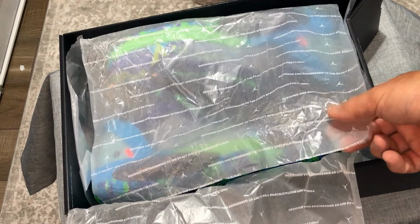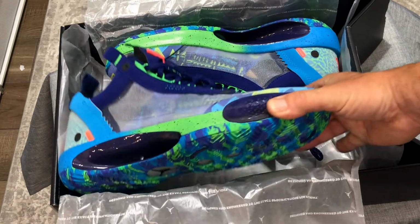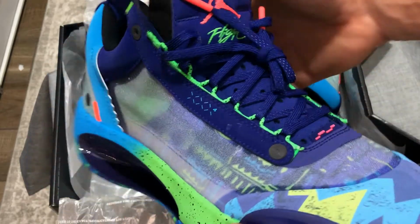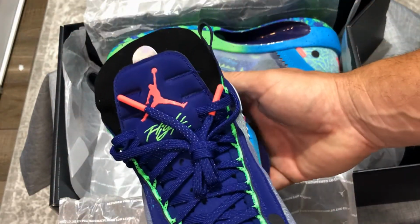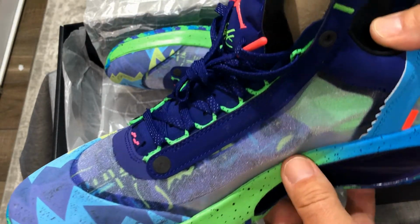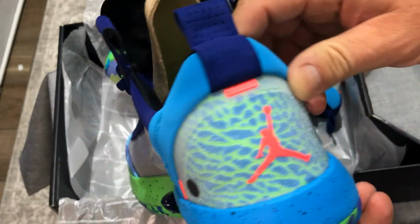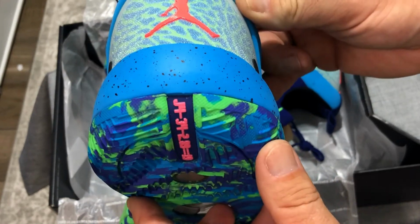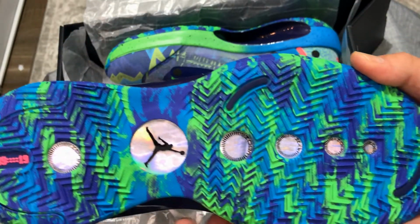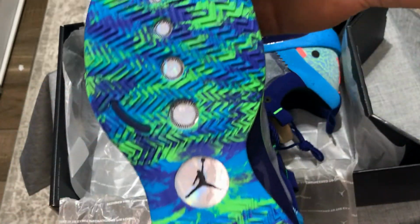Oh man, you can see the colorway already screaming through. Oh! Man, look at this thing. Oh my gosh, where do I begin? Look at this thing. Just the amount of color and design. I'm going to show you the heel. I remember looking at it online. Oh my gosh. That is so cool. Gosh. All right, let's look at that heel. Look at that. Looks like they melted crayons and he stepped in them. Man, that thing is so cool.